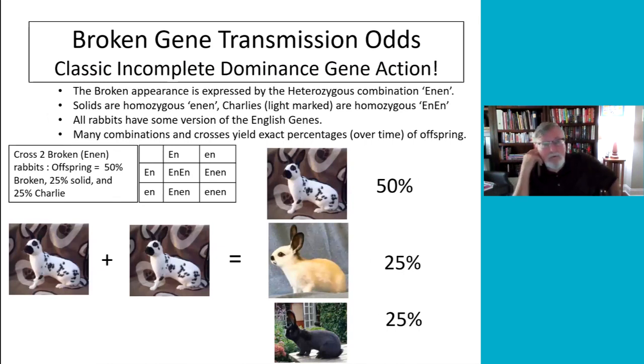Broken gene transmission odds. I think probably half the folks out there understand the very simple transmission that happens with brokens. Now, I'm using English spots as an example here, and I've got a Punnett square because a lot of folks are comfortable with those. Basically, what we're saying is that if I have a broken rabbit, its genetic combination is going to be capital E, little n, and little e, little n. That makes a broken.